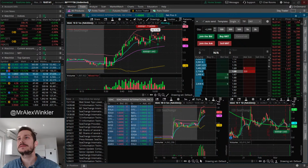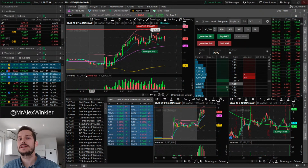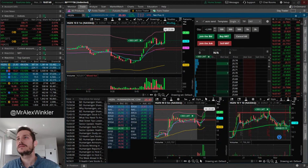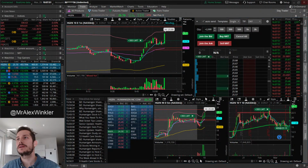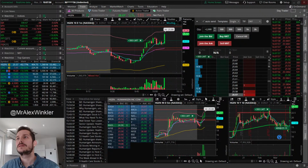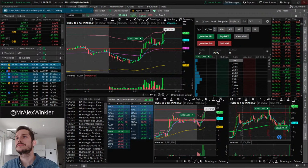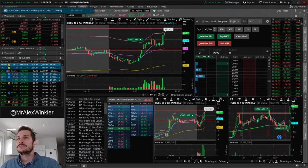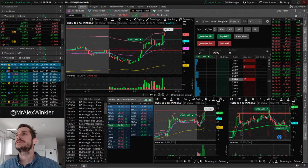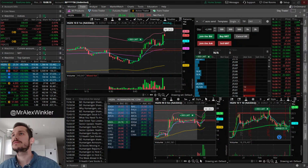HGEN popping again, guys. It's popping. Nice breakout there on HGEN. 27 was kind of my goal on this one, and it's really close to that. Let's see how it behaves. Keeping an eye on it. It's hard to trade this one because the spread's kind of high.